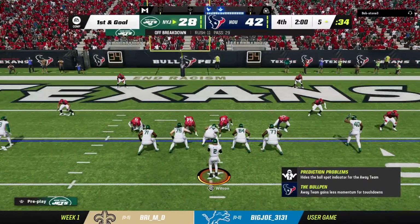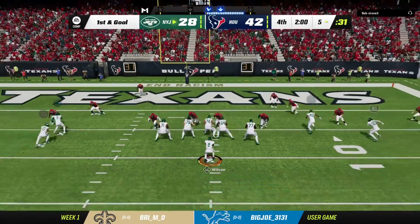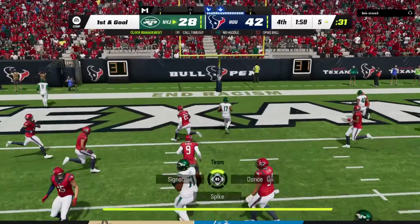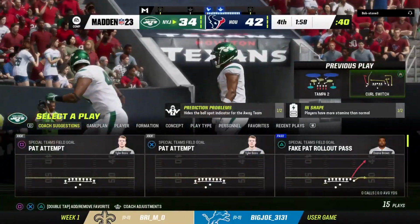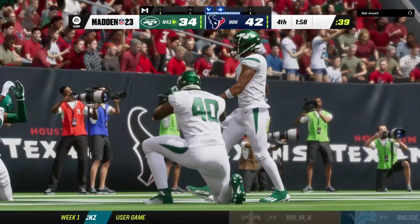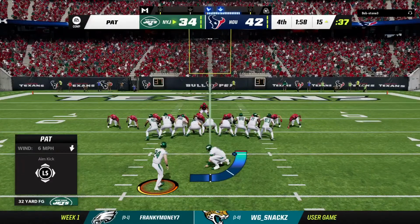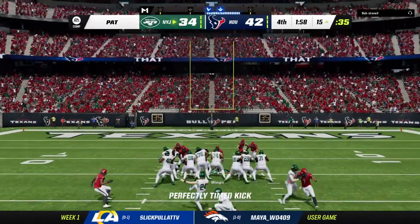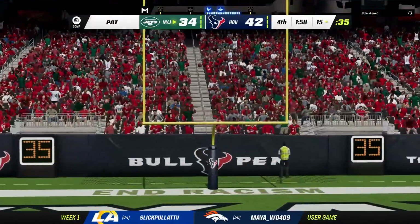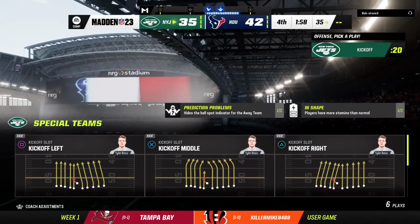First and goal, and they got to be thinking a chance to get right back into this football game. Now it's Wilson. And he's got it. Touchdown, Jets. Garrett Wilson with now 3 Week 1 touchdowns. And the Jets are back within a score. They do tack on the extra point as well. And now things get a bit more interesting here in this fourth quarter.